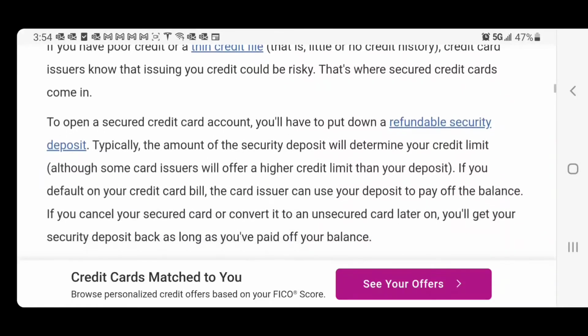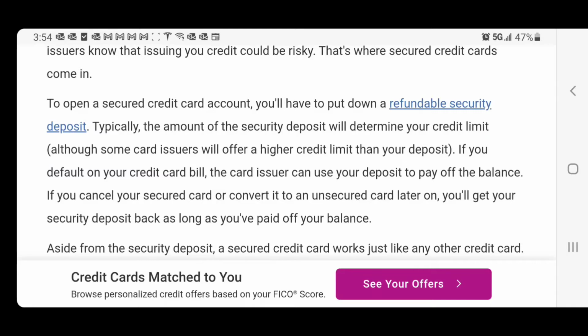Let me scroll down. To open a secure credit card, right here, look, you'll have to put down a refundable security deposit. Keyword: refundable. So you will get your money back. Typically, the amount of the security deposit will determine your credit limit.